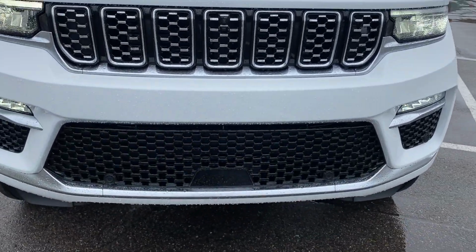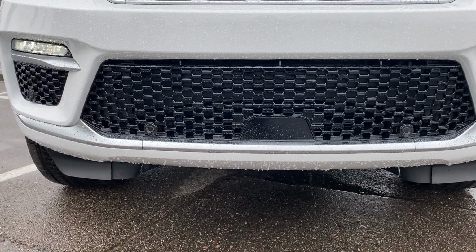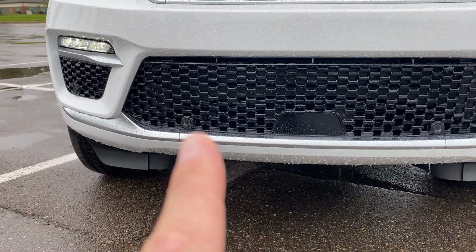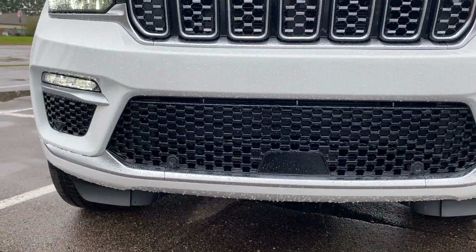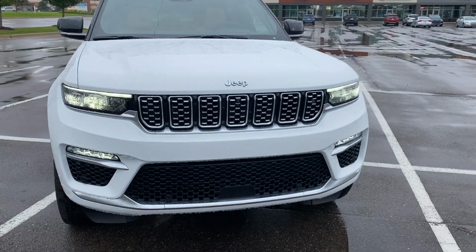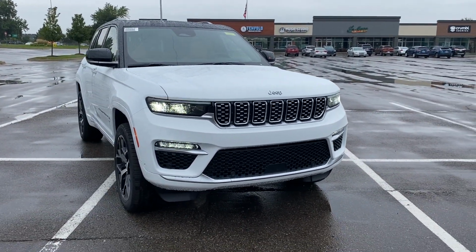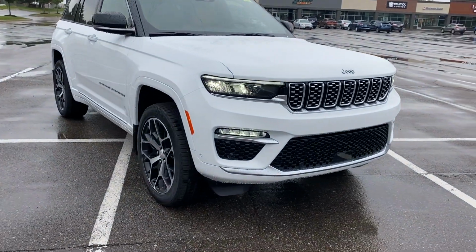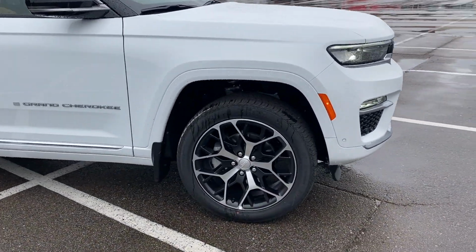And then a little bit lower we have our forward collision warning sensor there. And we also have some sensors down here too for parking and stuff like that, park assist. And then we have our lower LED lights too. So really nice looking front end on this Jeep. Wow. This is a custom order. Someone's going to be picking this up. And they're going to be living their best life, let's put it that way.